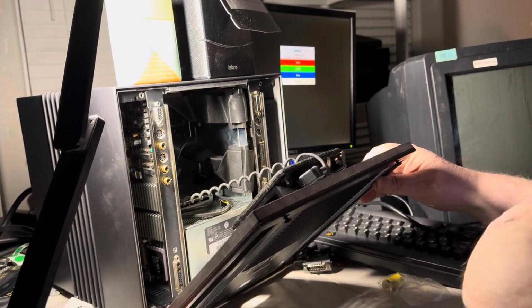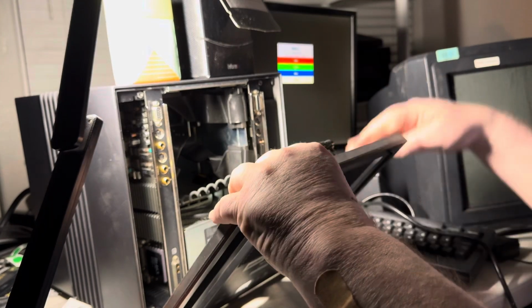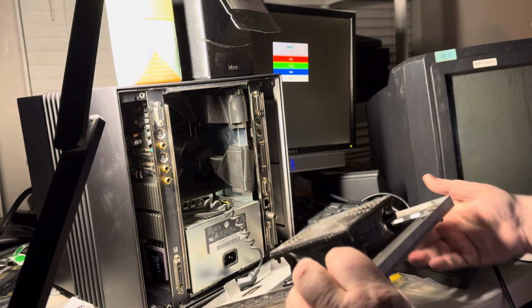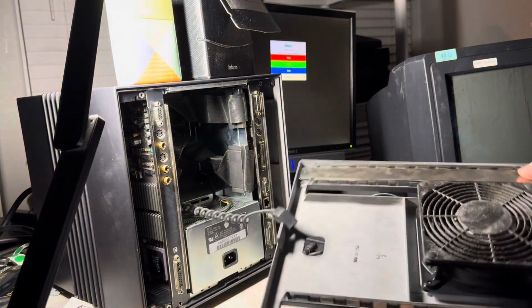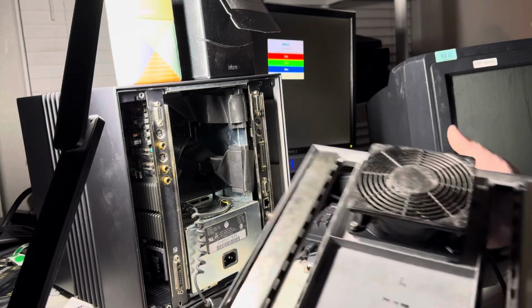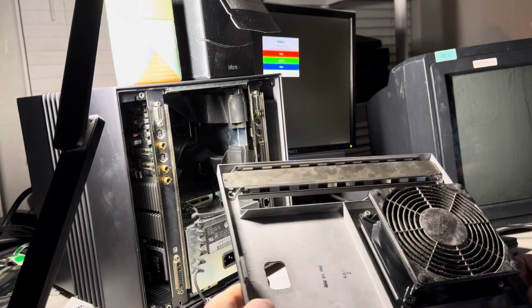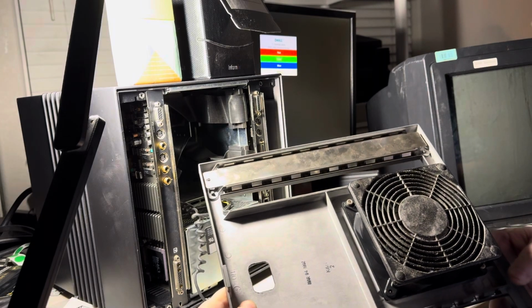Now, the manual says you can just flip this thing up there, but I prefer just unplugging it here. And usually the plug-in's right on the top. And you can kind of look at the fan. And so this one was manufactured March 4th, 1992.